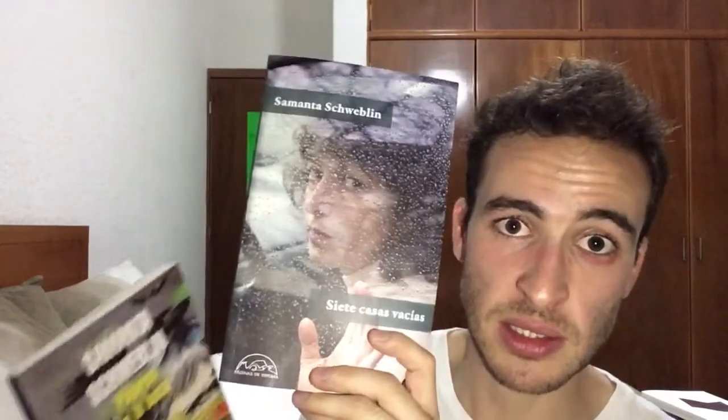This one is called Pájaros en la Boca, and this one is Siete Casas Vacías. The next one has a really cool cover. This is If on a Winter's Night a Traveler by Italo Calvino. I hadn't really heard a lot about this one, but then someone recommended it to me. I looked into it, and it just sounds like completely my type of thing. And I'm going to read you the first sentences of the book, which is like an introduction by the author.